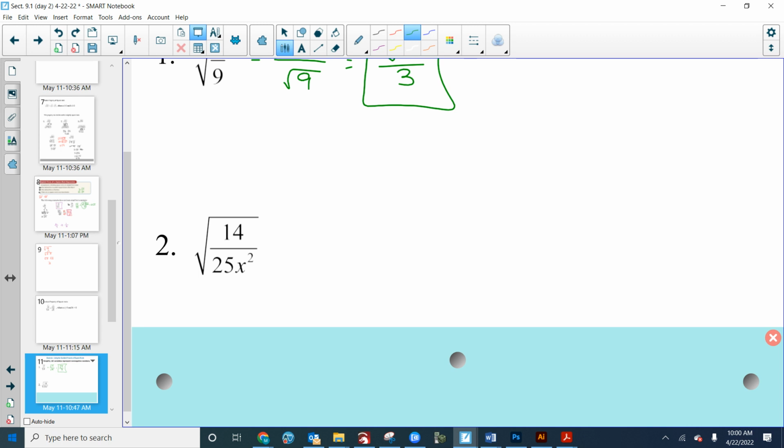What do you think? It looks scary. It would just be 7 over 5. Is the square root of 14 7? Let's do the square root of 14 over the square root of 25x squared. There should never be any decimals. It should be the simplest radical form. No decimals.